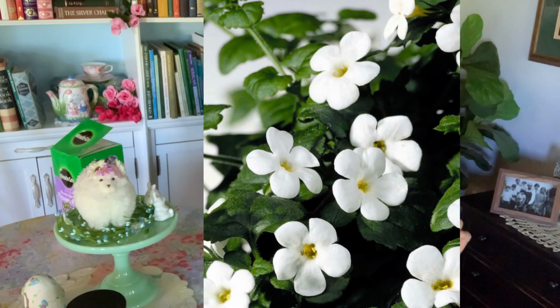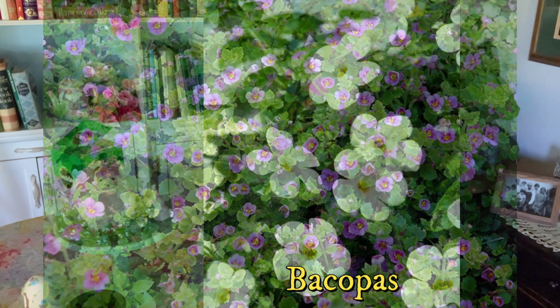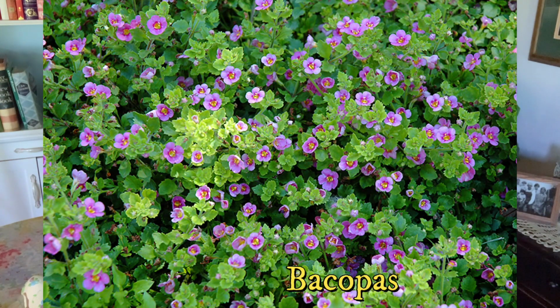I also like a plant called bacopa. Now, bacopa has these small flowers. They're just little darling touches of color. Here are some photos for you. In order to keep bacopa flowering, you need to be sure never to let the plant dry out completely, because that will cause it to stop blooming, and if you start giving it water after it has dried out, it will take a couple of weeks for the flowers to return. Therefore, be sure to keep your soil moist if you have chosen to plant bacopas.